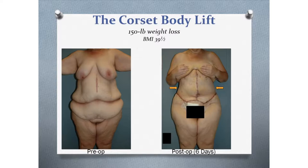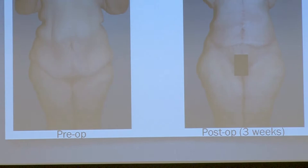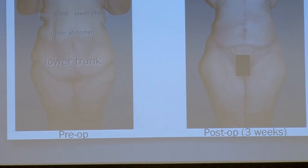150-pound weight loss. Again, her hips and thighs could be addressed at a later date, but this is what was bothering her most. So we go by the patient's priority of what they want. You can just see how drastic the change is. You guys kind of get the point of this.